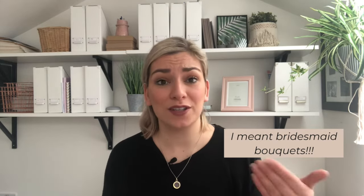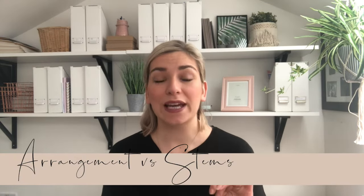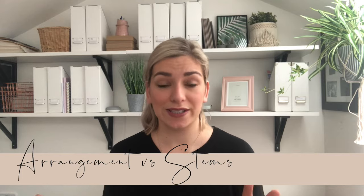Another thing is using the bridal bouquets. After the ceremony, they usually get left on a table and forgotten about. Use them as centerpieces. These are really, really key factors in saving money and still being able to have a fairly abundant floral wedding. So my fourth tip is arrangements versus stems.